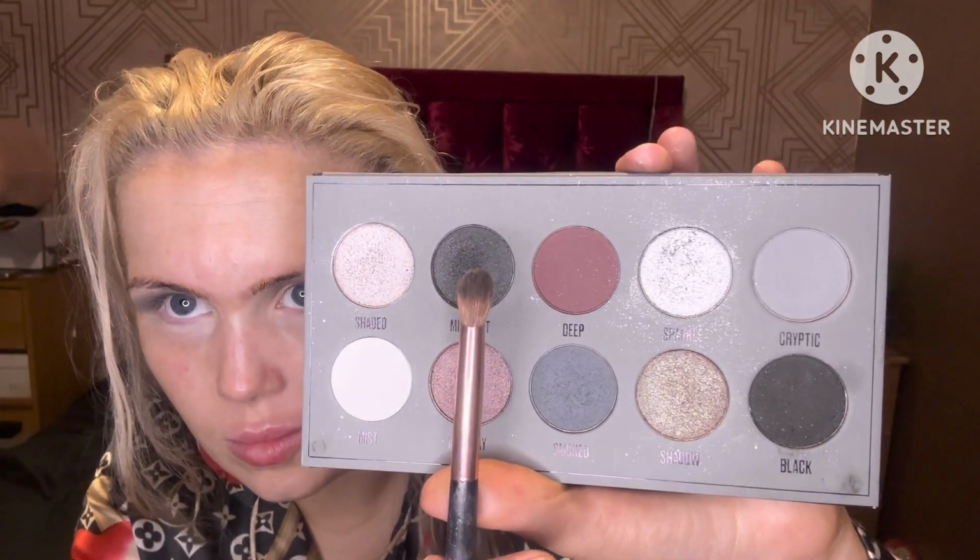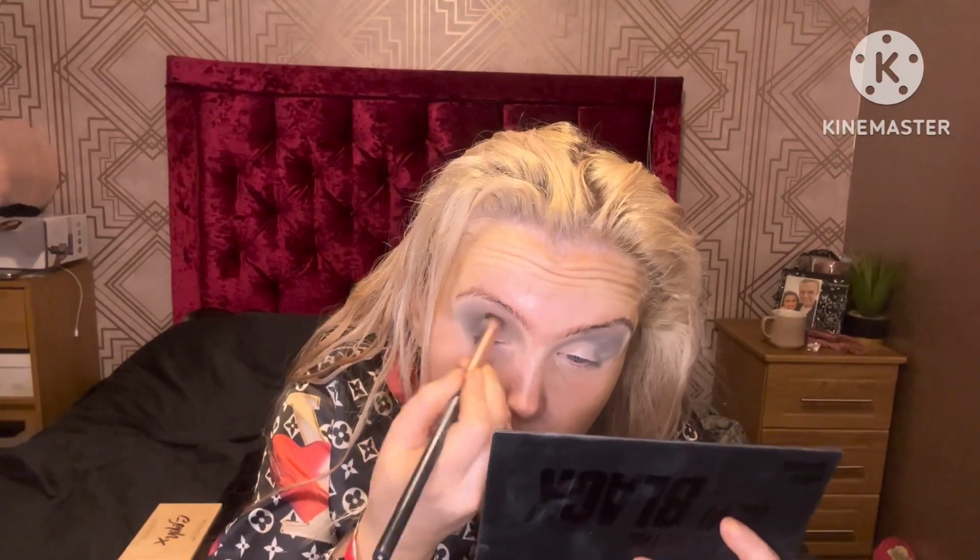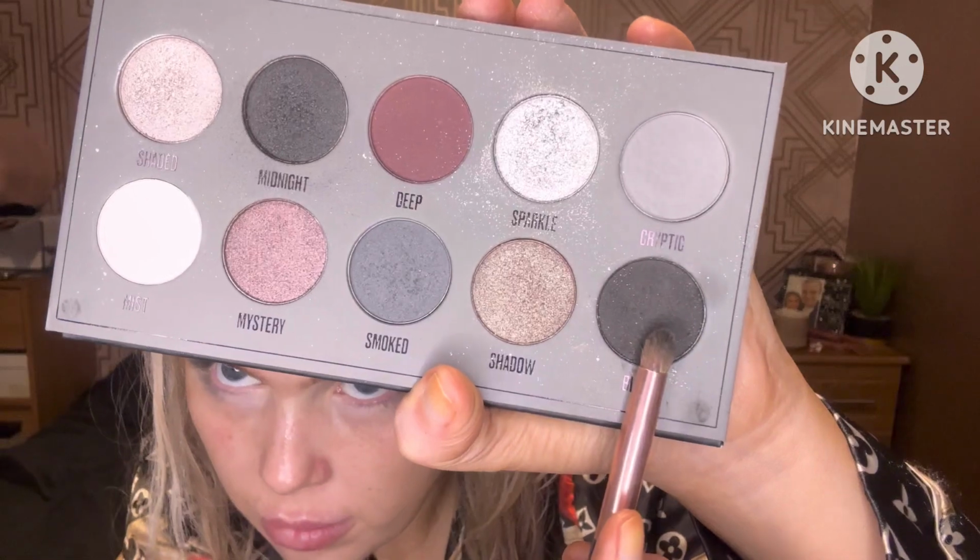blending it into the crease to create more of that shape I want, a smoky eye type bridal look. Taking the darker grey with a smaller defined crease brush into the outer V and also into the crease line too, but not as high up. I'm also taking the brushes that I used previously to blend out any harsh edges. That's the key for a smoky eye, especially a bridal one.